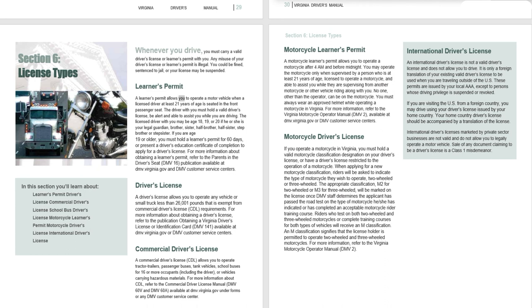A learner's permit allows you to operate a motor vehicle when a licensed driver at least 21 years of age is seated in the front passenger seat. The driver with you must hold a valid driver's license, be alert and able to assist you while you are driving. The licensed driver with you may be age 18, 19, or 20 if he or she is your legal guardian, brother, sister, half-brother, half-sister, stepbrother or stepsister.